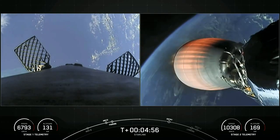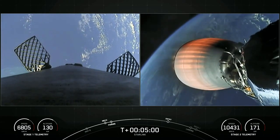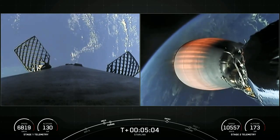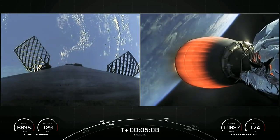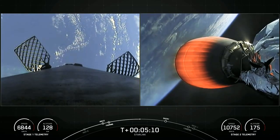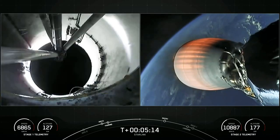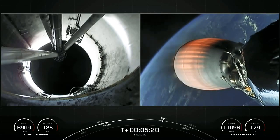Now we're just under 2 minutes away from the entry burn starting up on the first stage. So for those of you who follow, we got a nominal trajectory call out on second stage, which is great news. Now you'll notice that there is soot on some of these rockets that we reuse. And here's a quick explanation of why and how that soot forms.